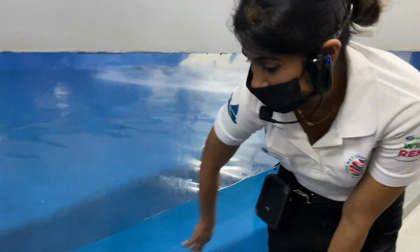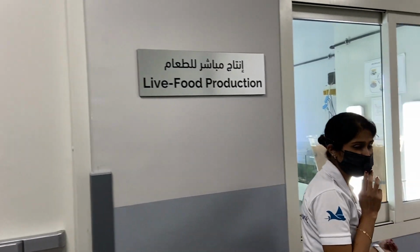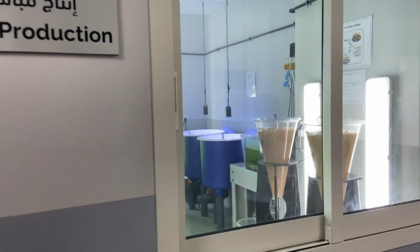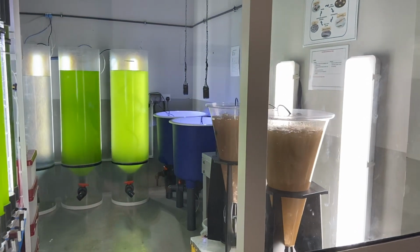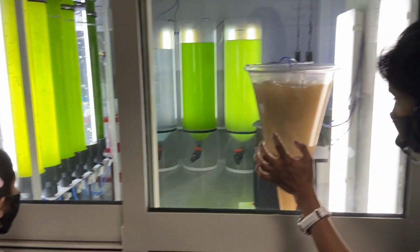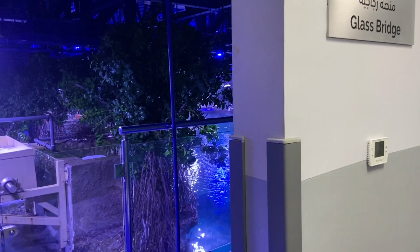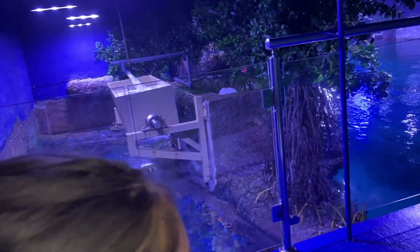This is fresh water inside here. We produce food for creatures like the sea dragons, the seahorses, or the jellyfishes. So this is the place where we produce that food. So these are micro foods. So you can walk on the glass bridge, get the experience. You'll find a lot of sharks just walking down.